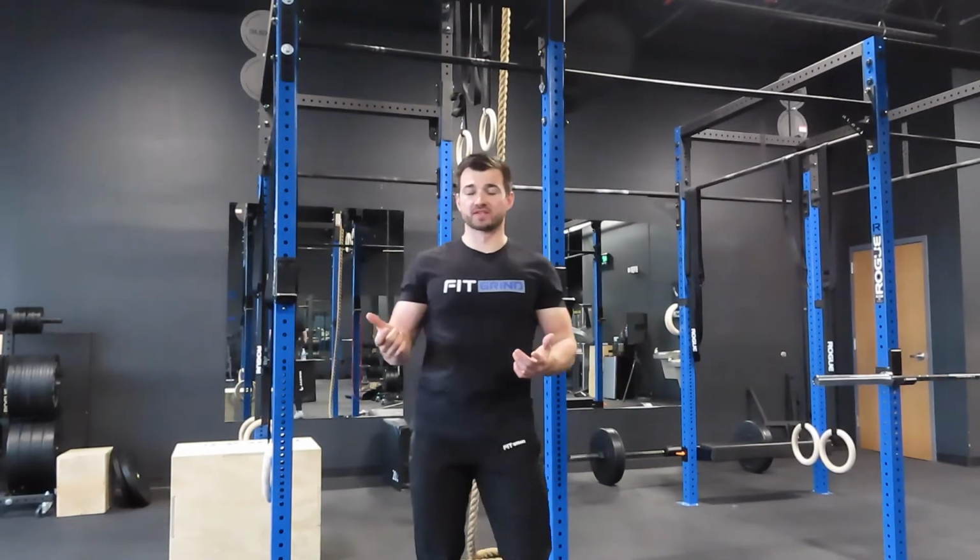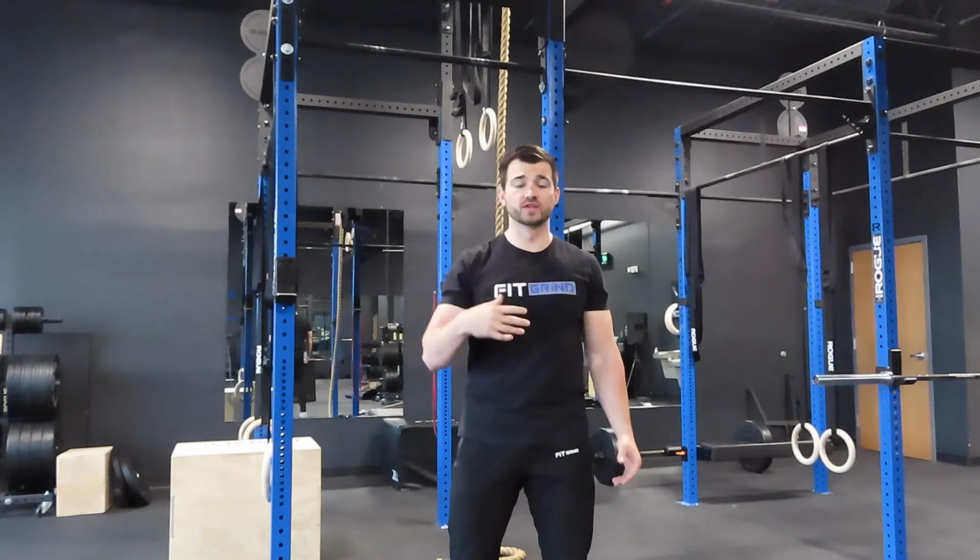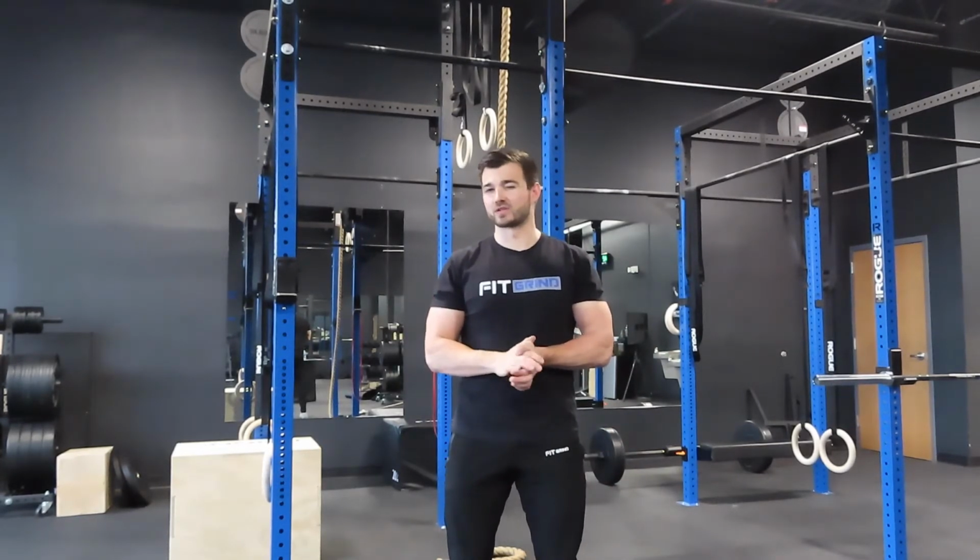Now, one of the reasons why I love this exercise is because it's a really good challenging exercise for not only your core, but it's also going to strengthen your grip. There's so many different variations of this one that you can do, and really the sky's the limit. You can start off with just a hanging leg raise, bent knee raises. You can progress it all the way up to a toes to bar. You can start doing round the worlds. There's a lot of different variations of this exercise that you can do. And that's why it's also so great.